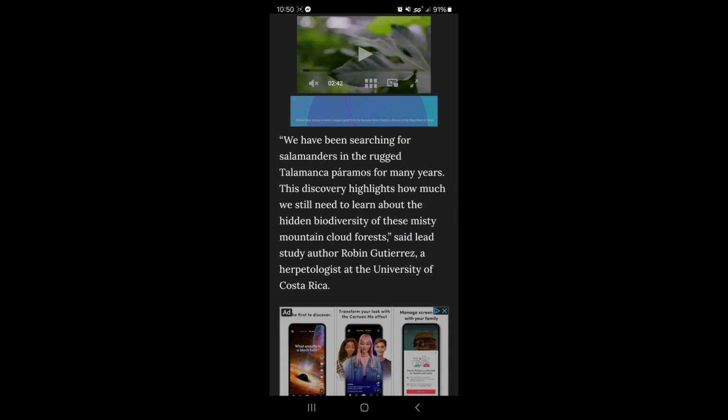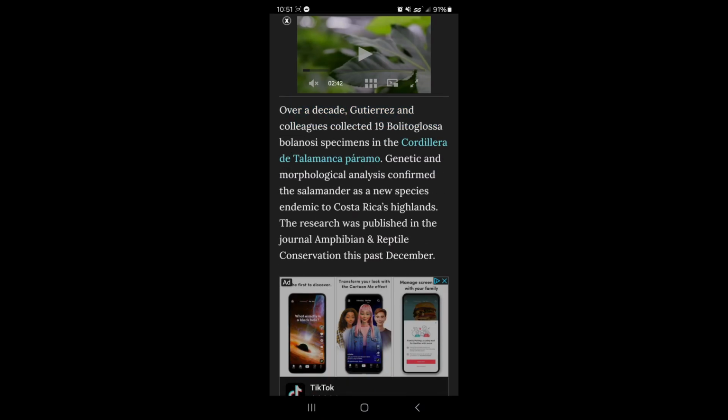And so it goes on to say, quote, "We have been searching for salamanders in the rugged Talamanca Paramos for many years. This discovery highlights how much we still need to learn about the hidden biodiversity of these misty mountain cloud forests," says lead study author Robin Gutierrez, a herpetologist at the University of Costa Rica. Over a decade, Gutierrez and his colleagues collected 19 bolanosi specimens. Genetic and morphological analysis confirmed this salamander as a new species, endemic to Costa Rica's highlands. The research was published in the journal Amphibian and Reptile Conservation in December. And this article itself was posted January 5th, 2024, so that's pretty recent.